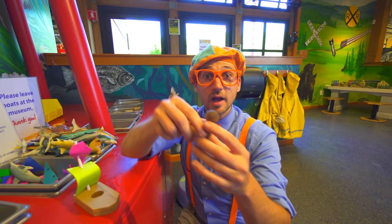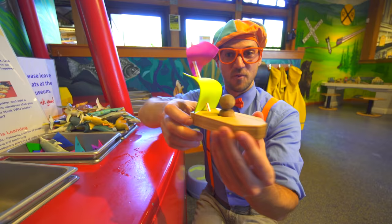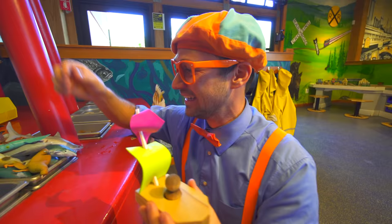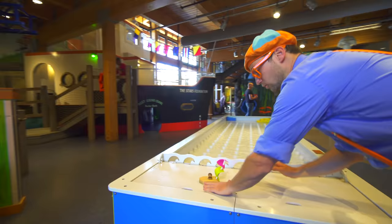But wait a second. We need a person inside. Do you want this one or this one? Let's do this one. Okay. How does that look? It's so boatiful. That's funny. Okay, and then let's take a giant squid. Okay, now let's come over here and put the boat and the giant squid right here.